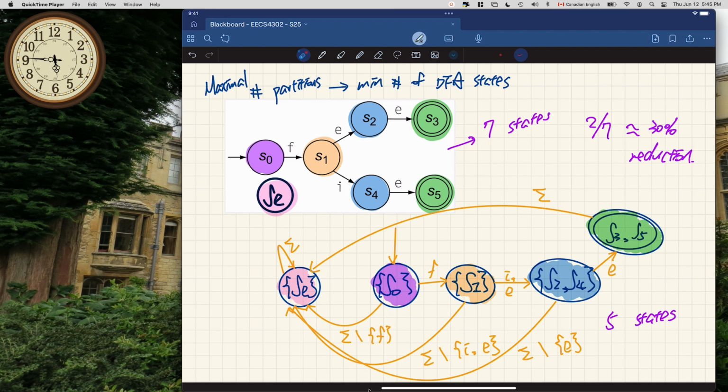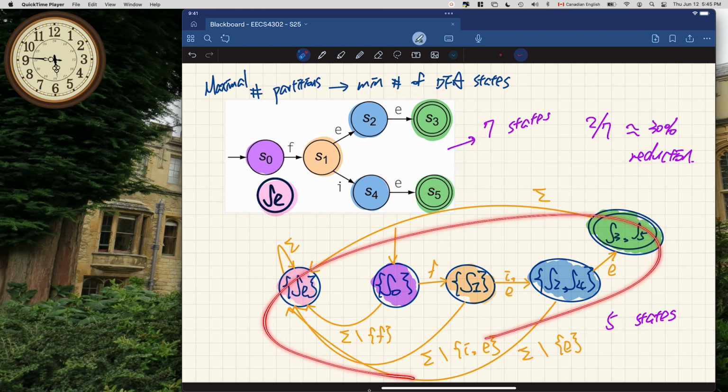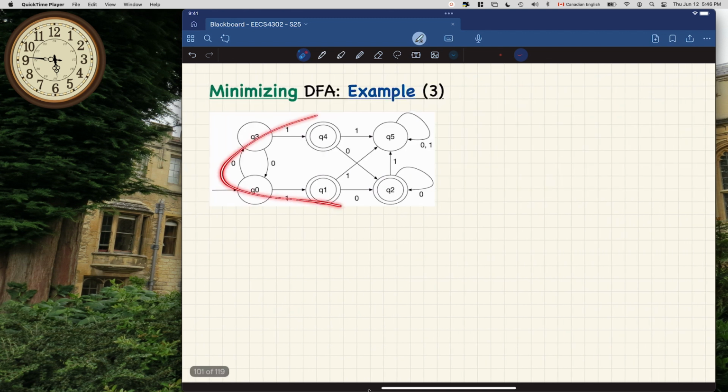Okay? So please make sure you know how to do this, how you can reconstruct the DFA according to the final partition we have. This really is the final outcome we will need, which is a DFA with minimized number of states. And example number 2 for you to exercise, and example number 3 as well. During the reading week, I will also post a solution on the lecture site, so you can also compare. All right.